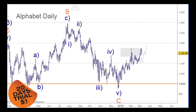Alphabet pops up here, so we need to look at Alphabet. So Alphabet Google has come back up and touched the 61.8% mark here. I still think we're 1 wave short here with this, so let me just double check. So anyway, it's being sold off there.